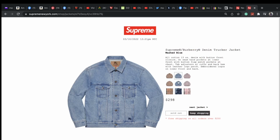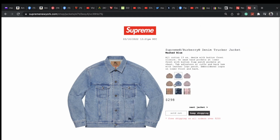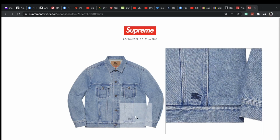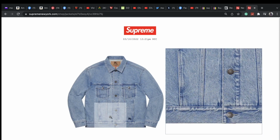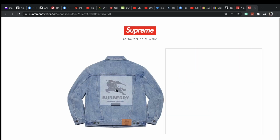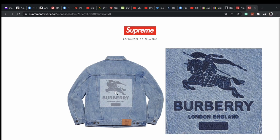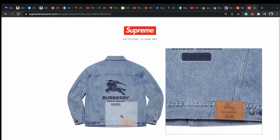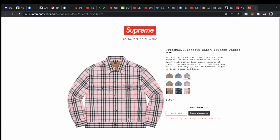So this one is the washed blue color. Oh my god, the box logo looks nasty. And this one's the pink color.